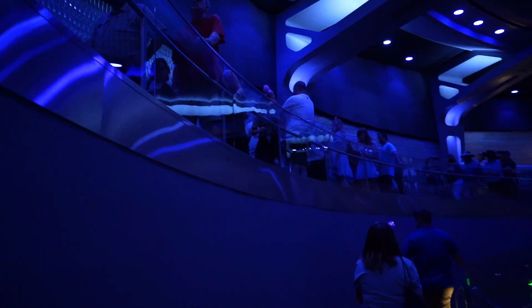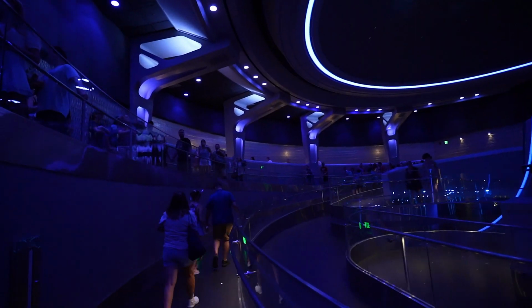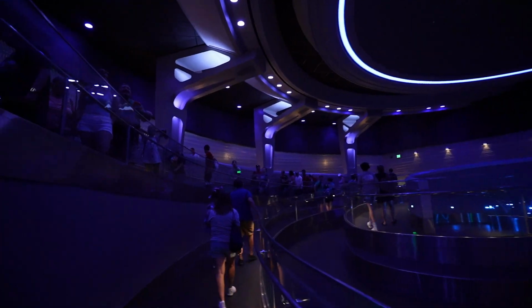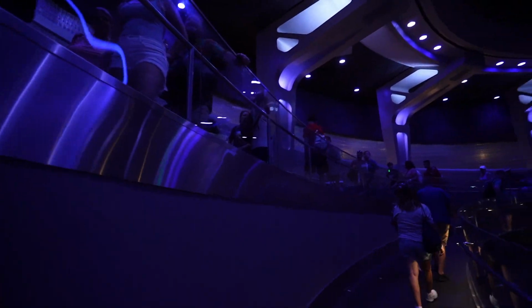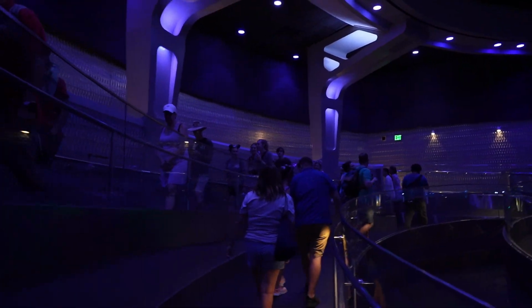We have a little bit of a longer line than we're used to. I feel like we've pretty much walked on this ride the last 4 times we've come in here. But today we will have a little bit of a wait. I'm gonna guess about 40 to 45 minutes. But some nice AC on a pretty hot day today.